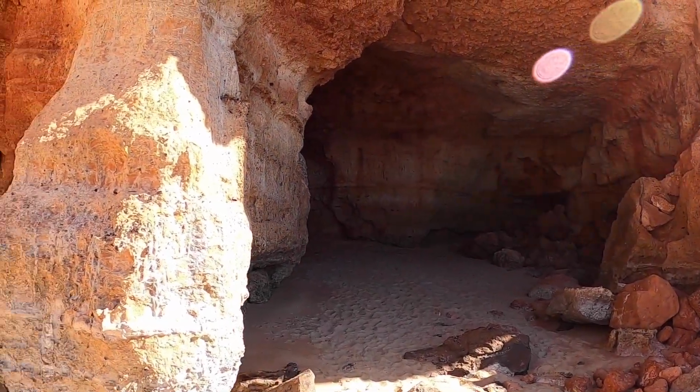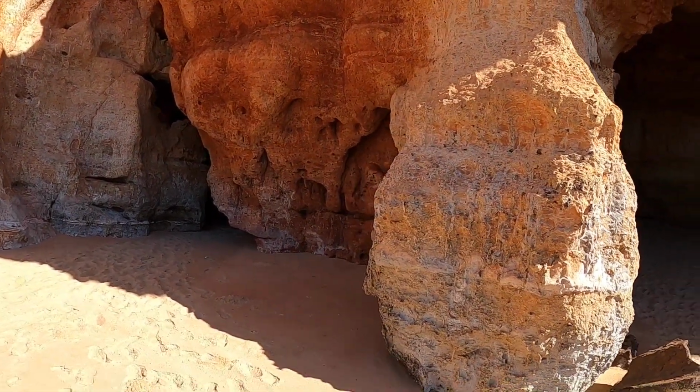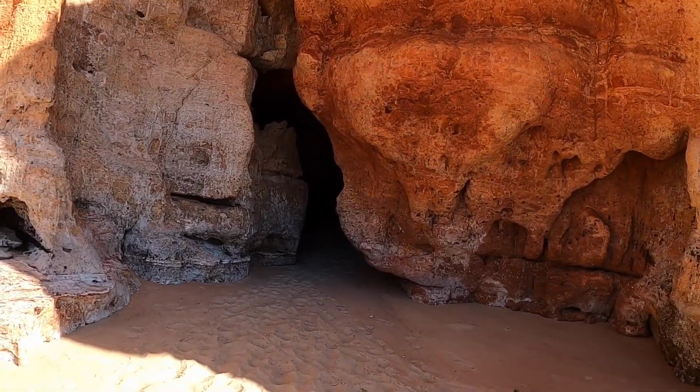Huge cave in there. There's little caves off to the side here. It's deep, that one. It's deep, goes a fair way back. Well, it looks like I'm not going. You're not going to go in there and have a look, babe?